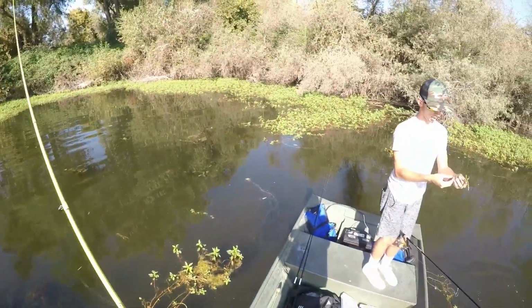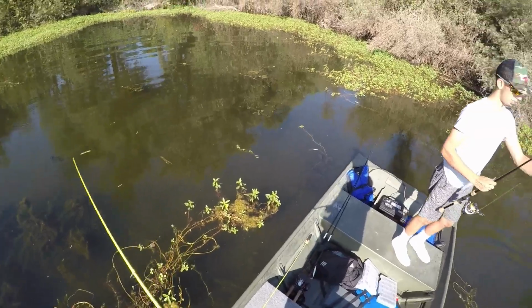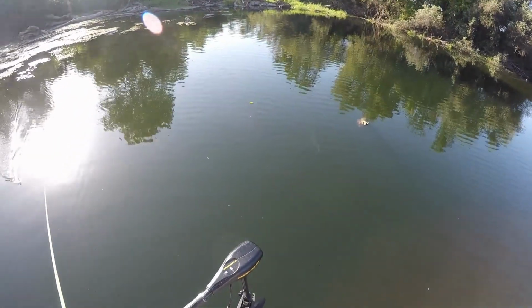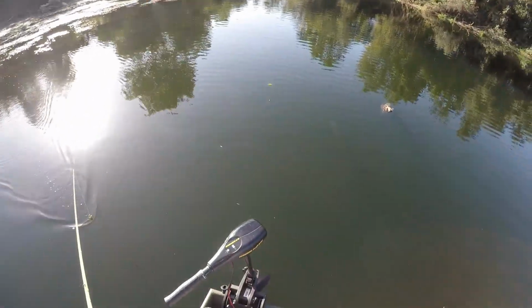On what? I don't know. Probably a bunch of bait fish. Yeah, there's a lot of different species of bait fish in here. Slowly come up to the front of the boat if you can. Absolutely. So you want to see the biggest squawfish of your life?